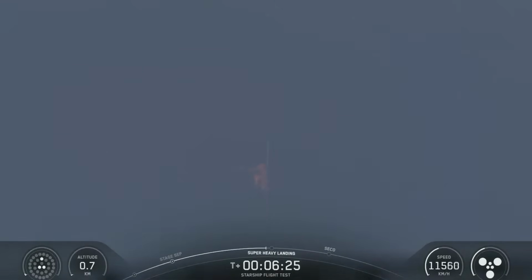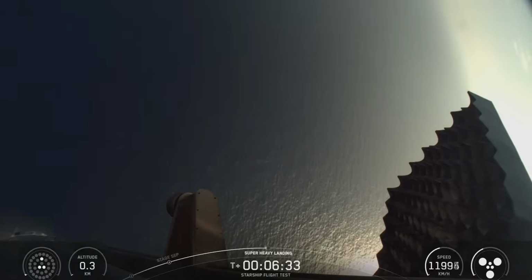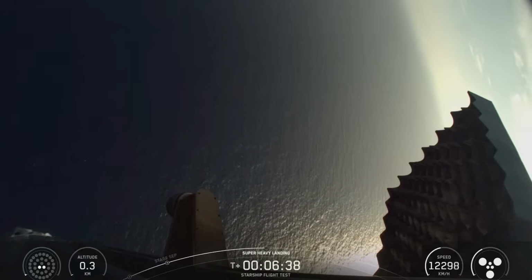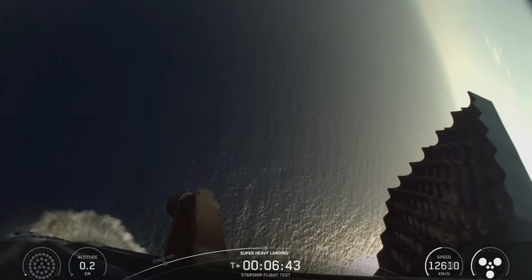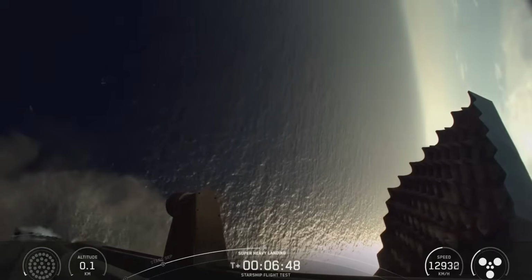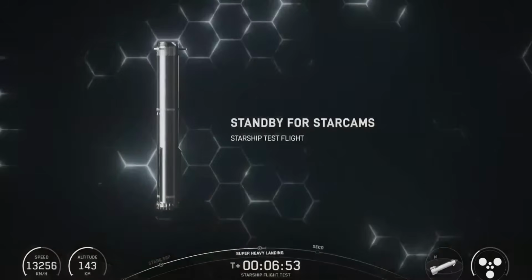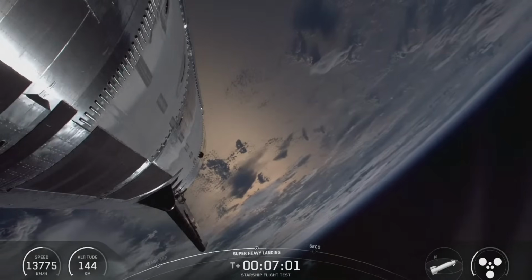Looks like we got 12 of those 13. Down to 3, including one of the middle ring. Down to 2. Nice little hover. And landing burn shutdown. And into the Gulf, here we come. And the booster has splashed down. Incredible flight for booster today.